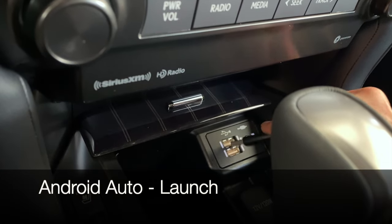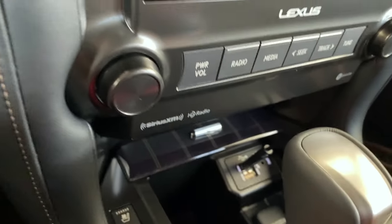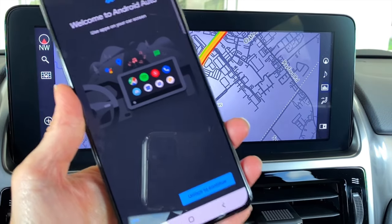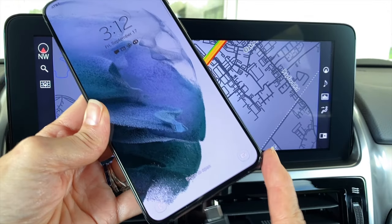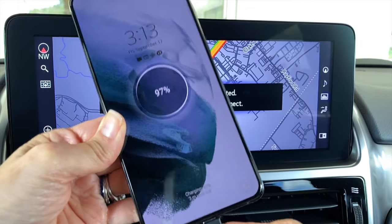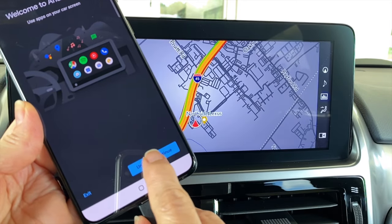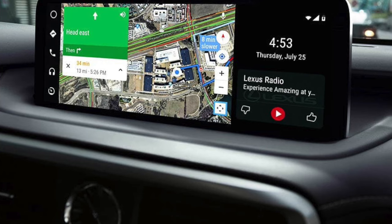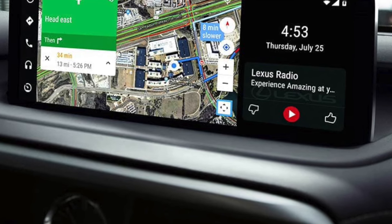And we'll do the same for an Android phone. Plug in your data certified cord. Then follow the prompts for Android Auto. For more information about Android Auto, make sure to check out our Android Auto Tech Tip videos.